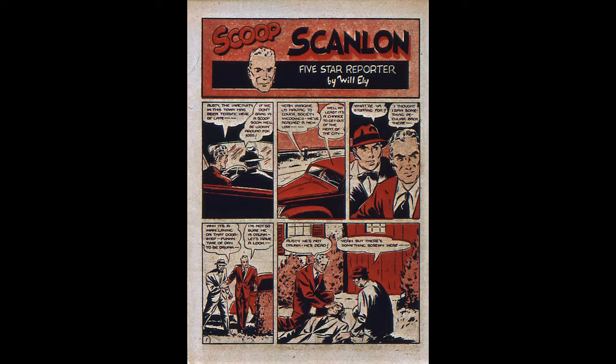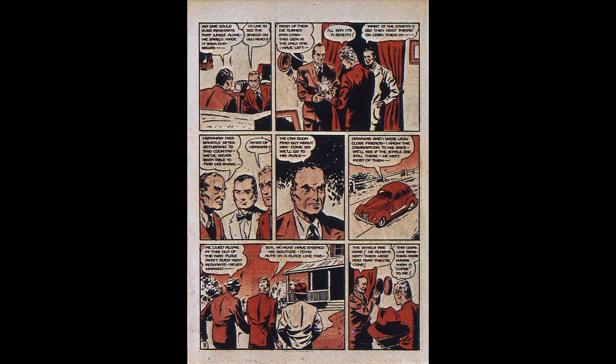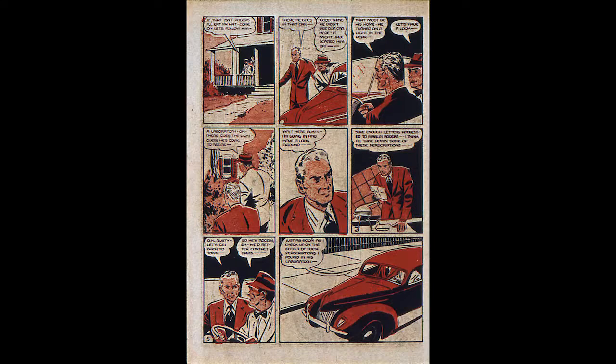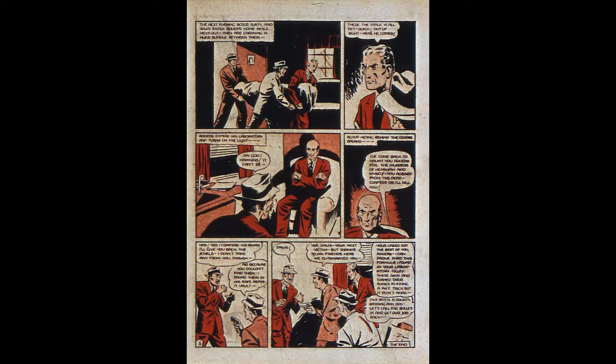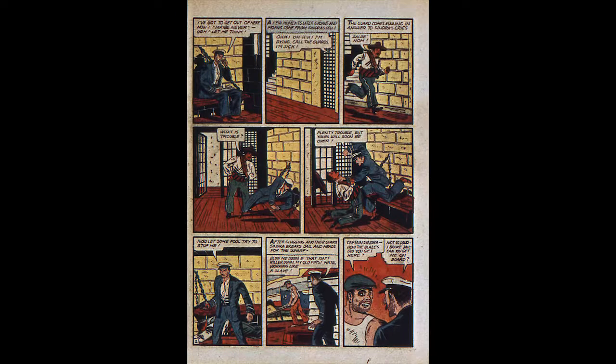Superman is featured on the cover, drawn by Joe Shuster. Superman is featured in a 13-page strip from the team of Siegel and Schuster, featuring the characters Superman, Clark Kent, Carlisle, and the villains Reynolds, and the first appearance of Ultra Humanite.